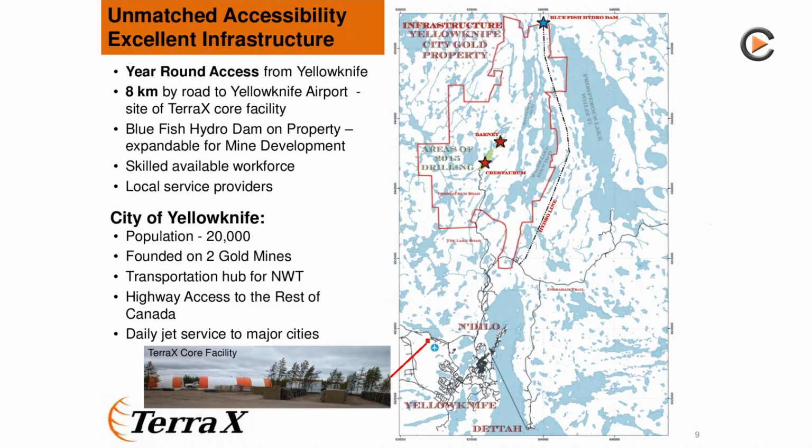What's probably the most unique thing about the Yellowknife City Gold Project, our project in Yellowknife, is we are right beside a city. We have power. We have an airport with full jet service scheduled daily throughout Canada. We have highway access. We have our workforce, actually the drilling we're doing, the drillers live in Yellowknife, they drive to work each day, they drive home. We don't have camps, we don't have to store fuel, we don't have any of those issues.